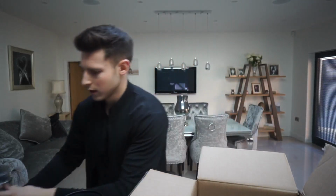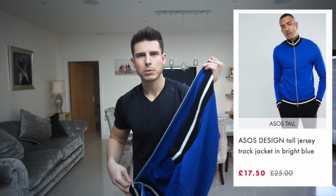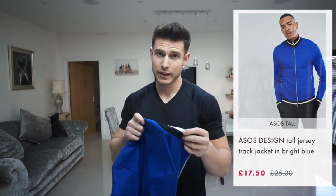Right. Let's try on this other track jacket, see what that's like. So again, it's size large. I think this one was £17.50 in the sale. Yeah, I'm gonna be traveling in this. I think it looks sick. So I'm probably gonna wear my Ambition is Priceless t-shirt underneath, then my Sulfit black joggers, some Swift Runs, airport outfit, sorted.